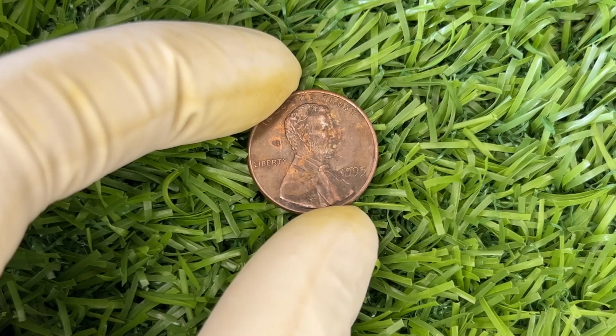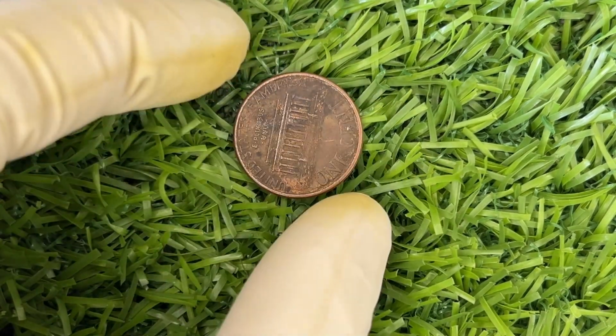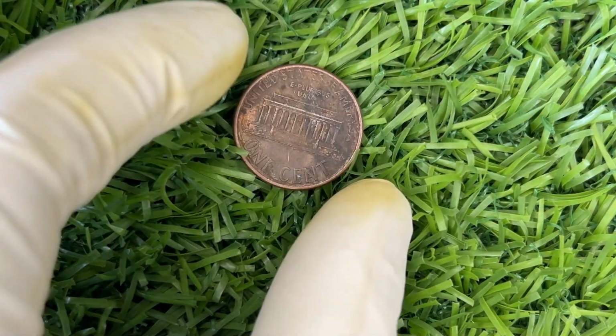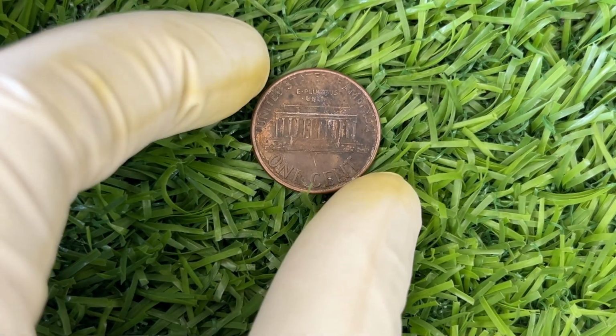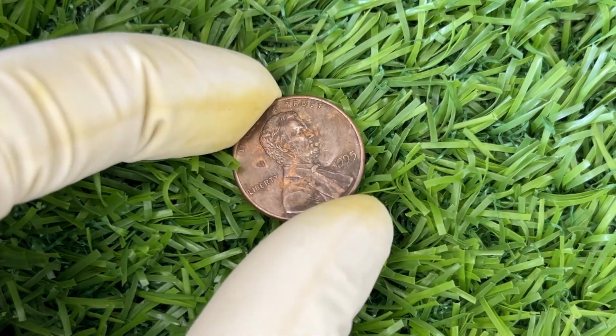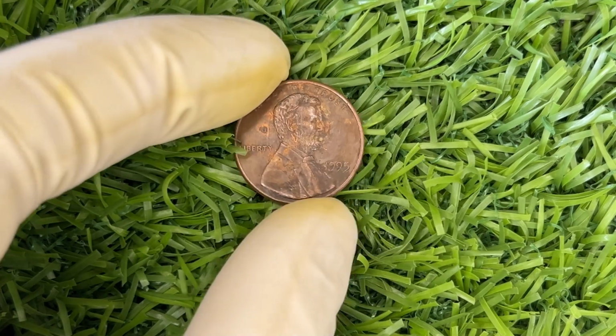Here's where things get exciting, and a little nerve-wracking. The market for rare coins like the 1995 no-mint mark penny is hotter than ever. Collectors are willing to pay big bucks, but markets can shift. Coins like this aren't just valuable because they're rare, they're also valuable because demand is skyrocketing. That means now is the time to act.